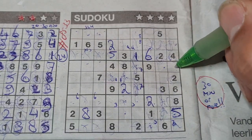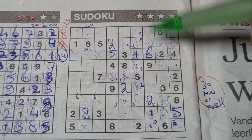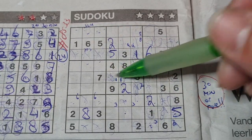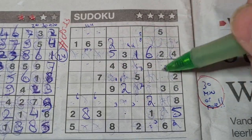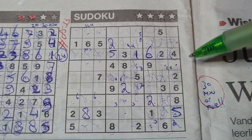1, 2, 3, 4, 5 are the missing numbers in this big square. One of the missing numbers is 1. We have a 1 in this column, so no 1 in these 2 boxes. We have a 1 in the middle row, so no 1 in those 2 boxes. The 1 in this big square could be here, could be there.